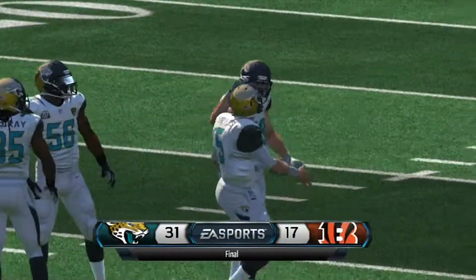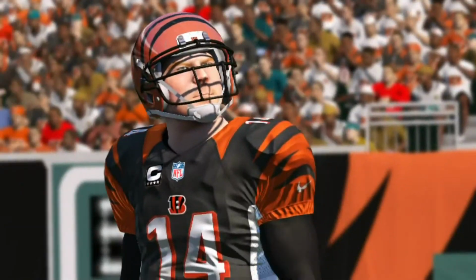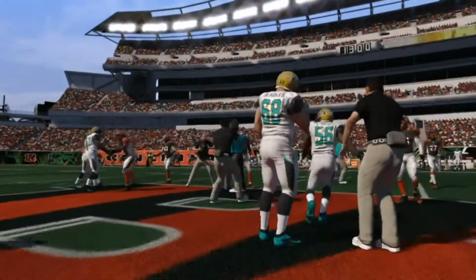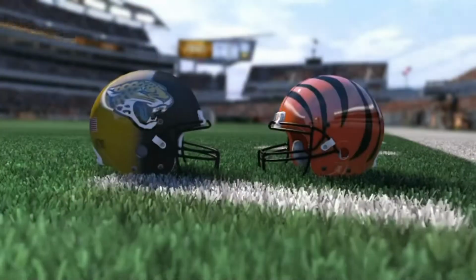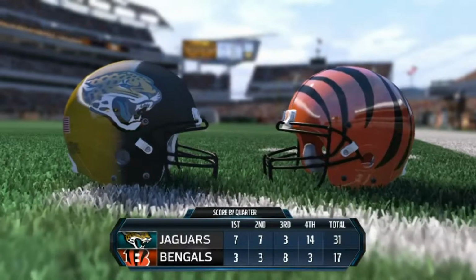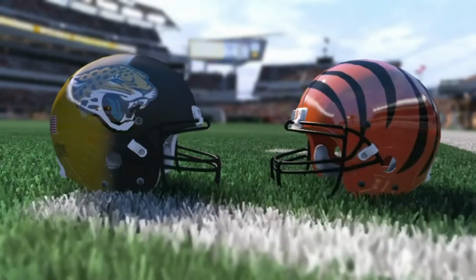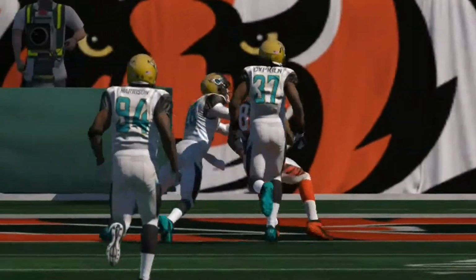Sort of a deceiving score. This wasn't exactly a 31-17 game. It was close until the final end, but between that Marquise Lee bomb and, of course, the big play on special teams, it kind of helped. There you see it, a 14-point fourth quarter in Jacksonville. They continue to win. They rebound from that ugly loss last week. And we're just going to get to see some big plays here.